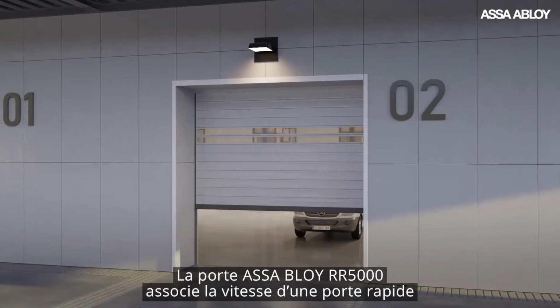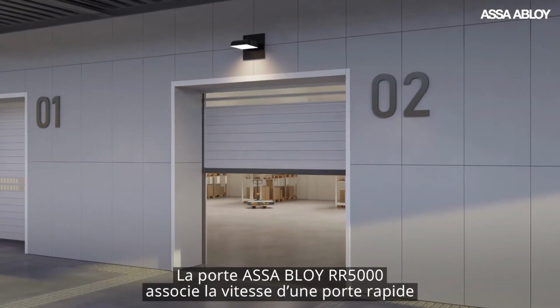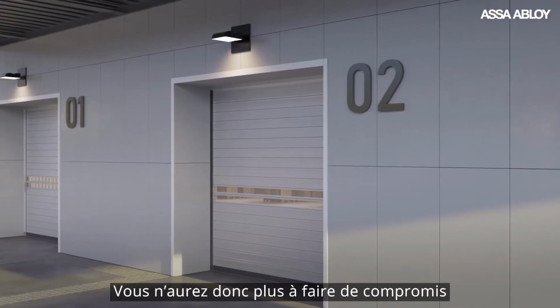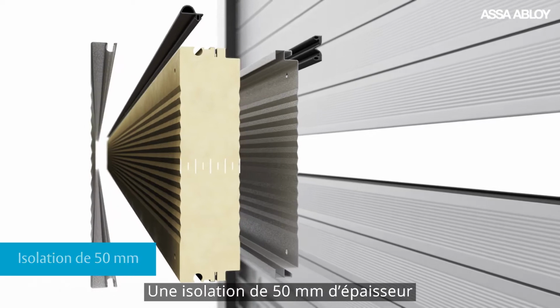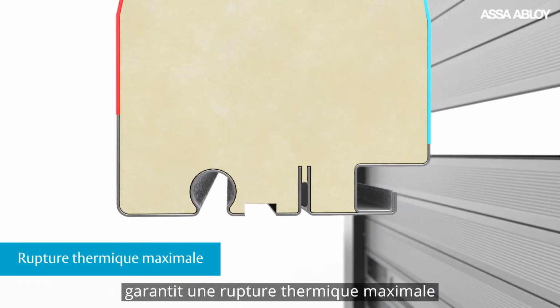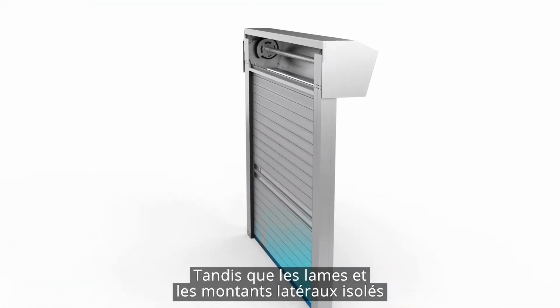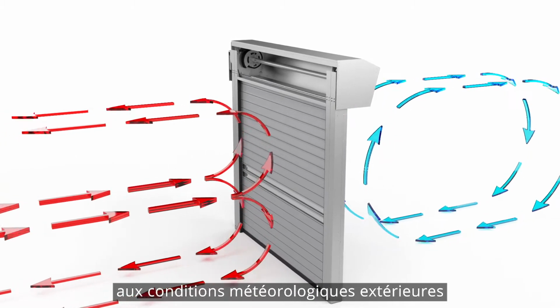demands. The ASSA ABLOY RR5000 combines the fast speeds of a high-performance door with the superior thermal performance of a sectional door, so you'll never have to compromise. With a full 50 millimeters of insulation, it delivers maximum thermal separation with minimum energy loss. Both insulated panels and side frames keep indoor conditions stable and outdoor weather where it belongs.